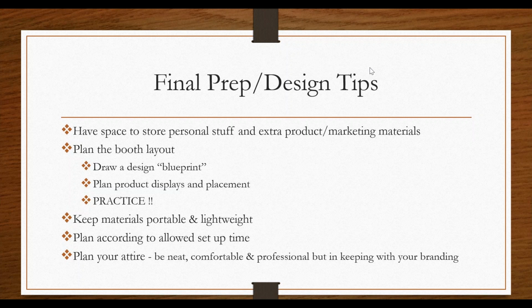I also think it's really helpful to have a booth layout plan, to think about how you're going to set this booth up before you get to the show. And so I always tell people to practice, have a table or a surface area that's similar to what you're going to have at the show, and play with it. Get your product out, use all of your display pieces, your shelving units, or whatever it is that you have, all of your props, all of your table drapes, and get them out and play with it. Find a way that you really like, something that you think is functional.